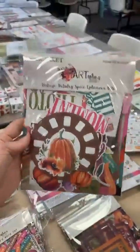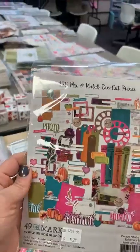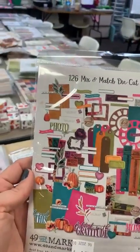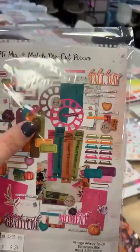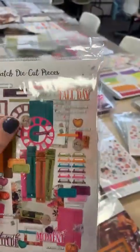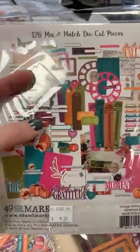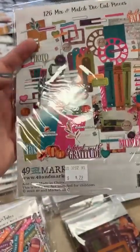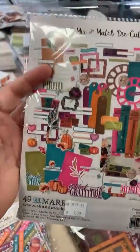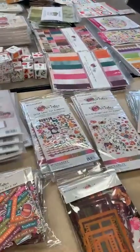The ephemera bits. I mean, this thing is huge. Look how thick that is. 126 of them to be exact. Look at that. That's crazy. I love all the fun stuff you've got in here. You've got tags, you've got viewfinders, you've got library cards, you've got verbiage, you've got icons, you've got all kinds of little tickets. You've got some nice bigger pieces for layering as well too. The ephemera is usually one of the things in the line that does sell out and then we can't get it back in.